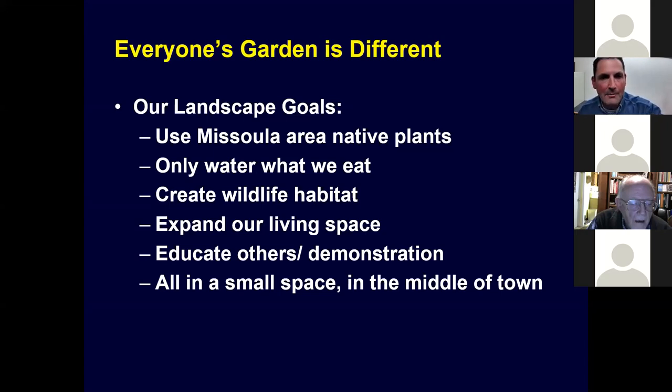To some degree, we wanted to use just Missoula area native plants in our landscape. People might think of that as somewhat limiting, that we're restricting ourselves to plants that are native to the Missoula area. But what you'll see is it's really not. And there's a lot of opportunity for diversity despite being so restrictive.